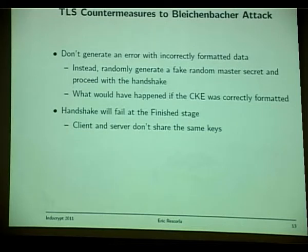Remember, the way this oracle works is you're distinguishing between correctly formatted but bogus and incorrectly formatted messages, so we have to close that channel. So instead of just throwing an error, when we see an incorrectly formatted message, we generate a fake master secret of the right length, and then just keep going with the handshake. So now at this point, correctly formatted and incorrectly formatted look the same. We complete the handshake, and there's just bogus MACs. So now we've removed the oracle.